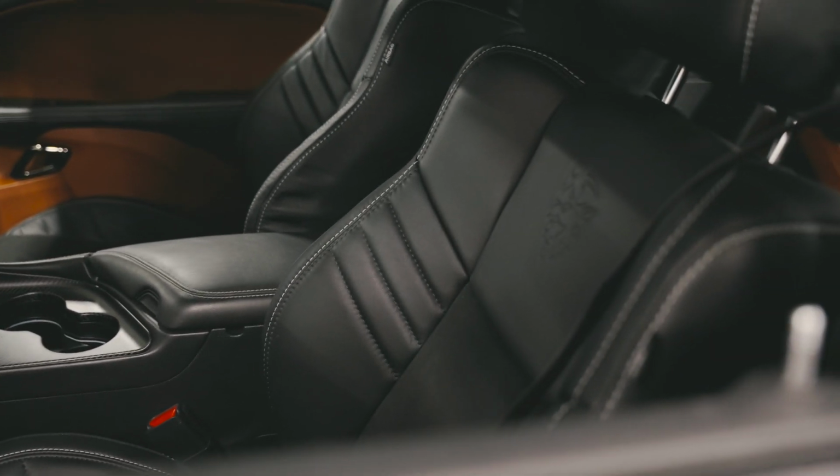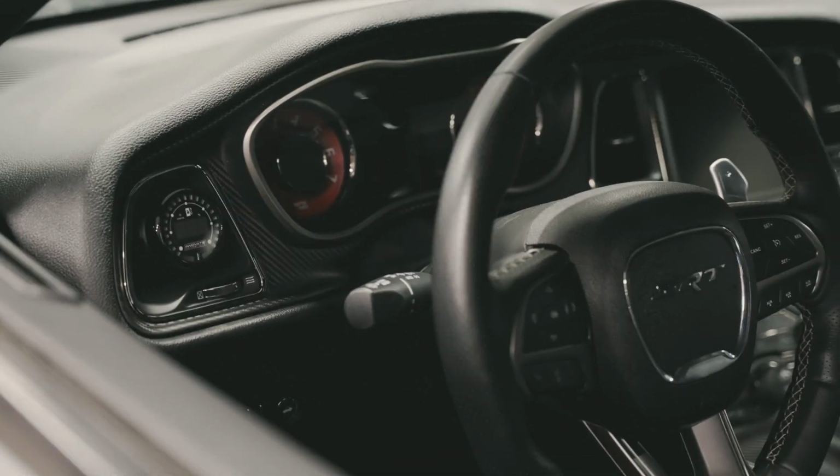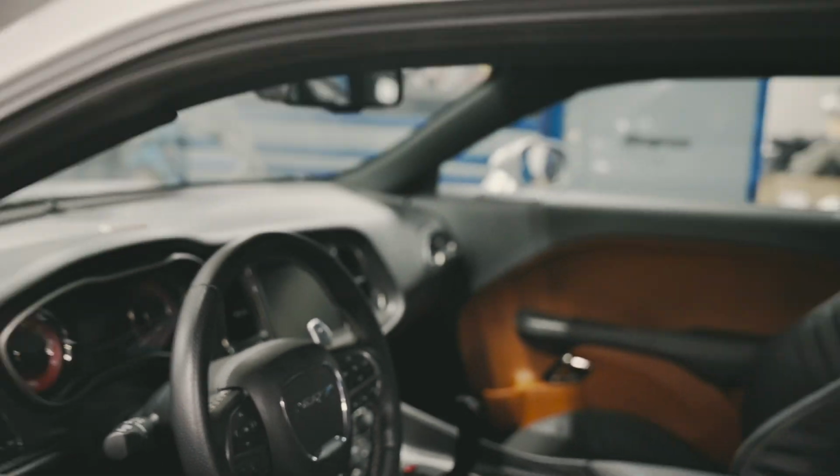New seats. Some carbon. And we'll be back with more.